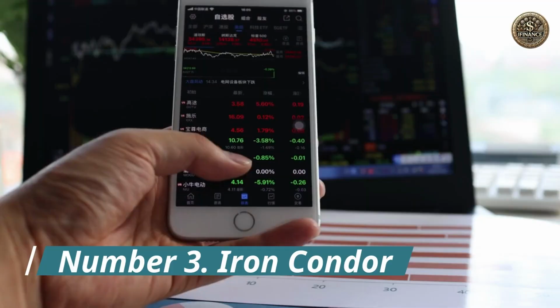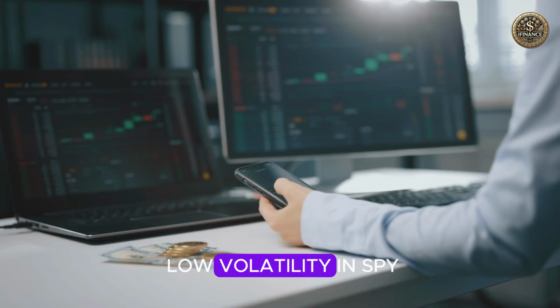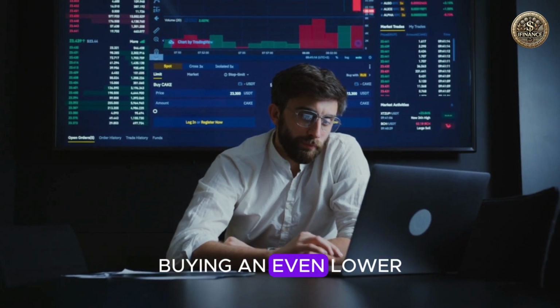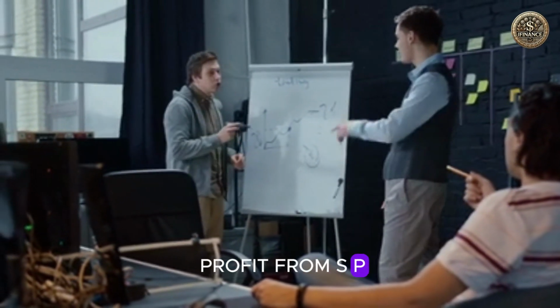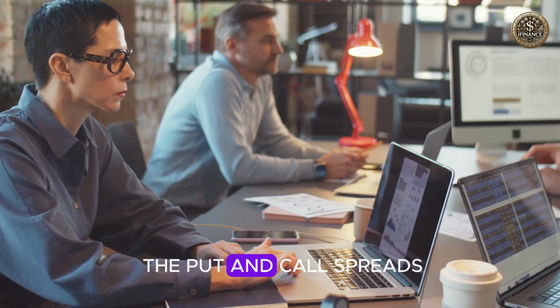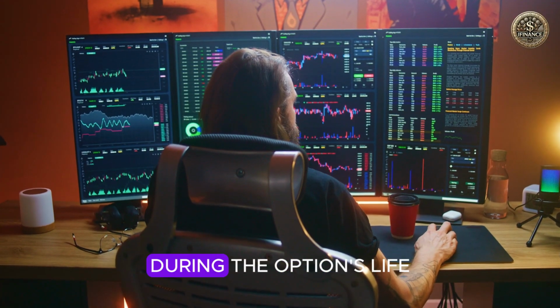Number 3. Iron Condor. The Iron Condor strategy involves using 4 different options positions to profit from low volatility in SPY. It consists of selling a lower strike put, buying an even lower strike put, selling a higher strike call, and buying an even higher strike call. The goal is to profit from SPY trading within a defined range, collecting premiums from both the put and call spreads. Traders use this strategy when they believe SPY will remain within a specific price range during the option's life.